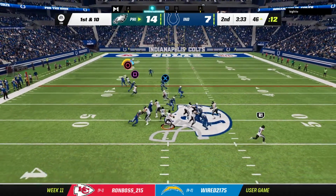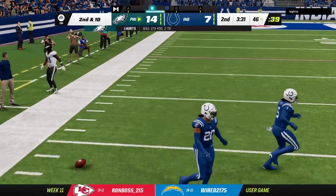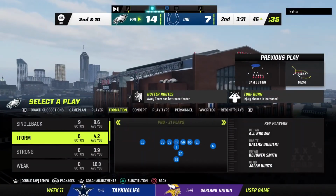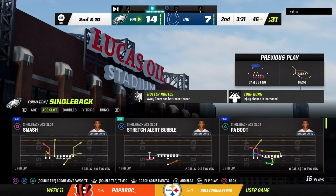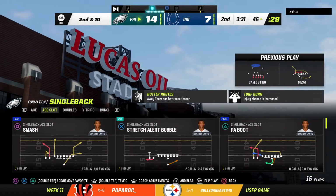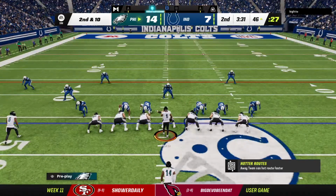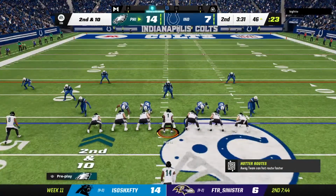On first down, Hurts. And the coverage terrific there as that's knocked down and incomplete. As a corner, you have to be able to run with guys step for step downfield in man coverage and make up ground quickly in zone. You have to put yourself in position to make plays just like that one we saw there. After the incomplete pass, here now is 2nd and 10.